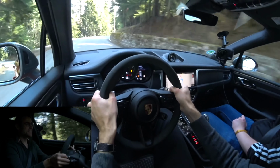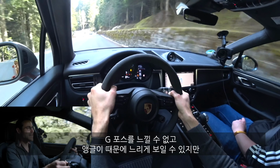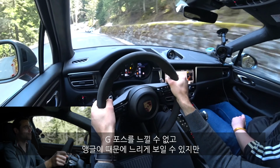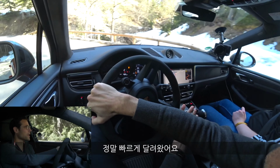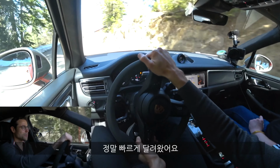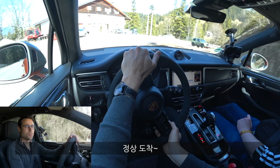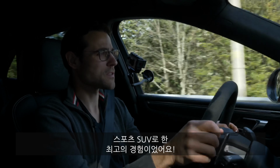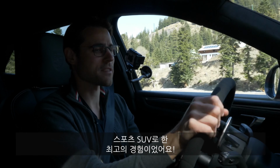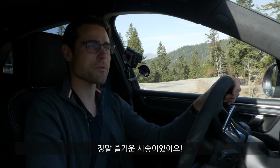Oh my God. I mean, on camera, things look always slower than they really are because you do not feel the G-forces, and the camera angles are also sometimes deceiving. But I'm telling you, we were really, really fast here so far. Now it opens up. This has been probably one of the coolest things we've ever done in a sporty SUV. What a journey, what an experience.